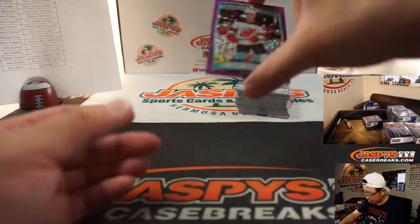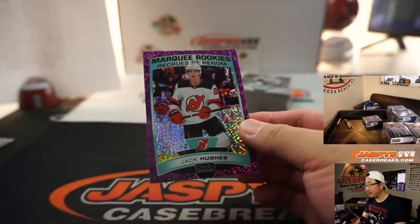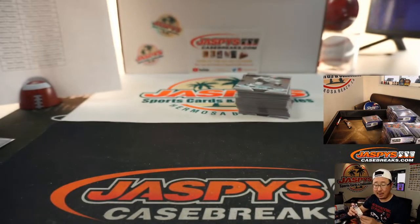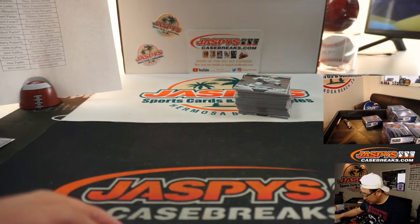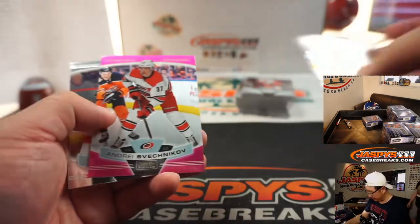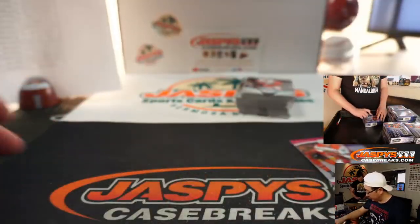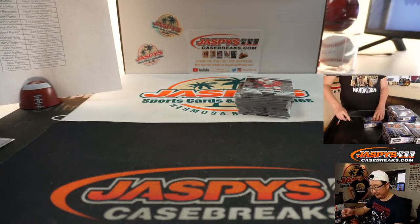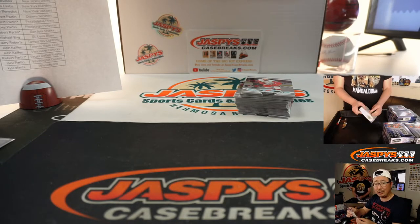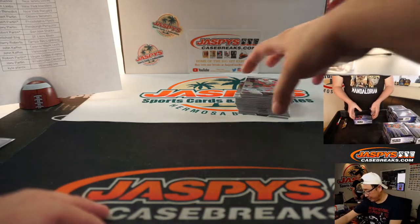We got a Jack Hughes Marquee Rookies. I've heard of him. To $3.99. New Jersey Devils. That'll be for Matt Buckler. Now, I think hockey mirrors basketball in a lot of ways, from my sort of limited understanding. Rookie cards like that will probably go pretty well on the secondary market. So the parallels do get a lot of love.